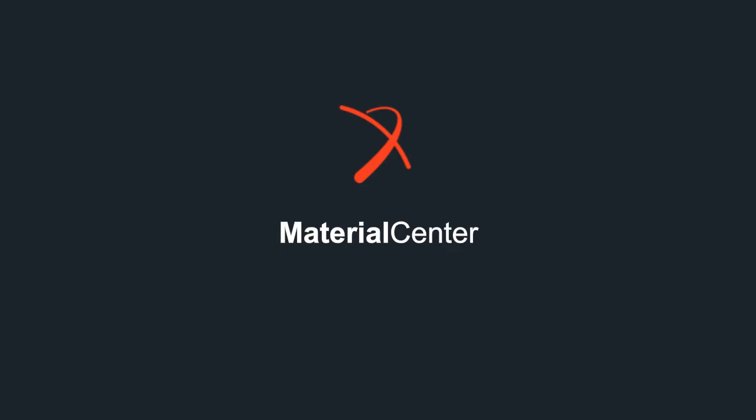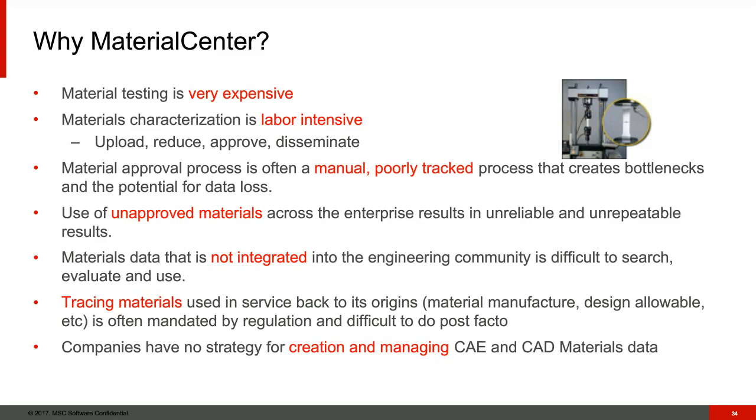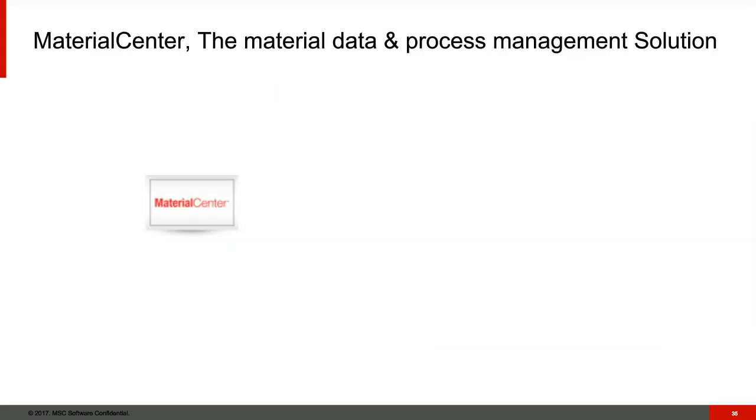I will now switch to Material Center. Material Center is essentially a tool that has been developed to address a given number of pains when we discuss material testing with a company. The first, material testing is very expensive and it's also labor intensive. The approval process is often manual, poorly tracked, and the use of unapproved materials across the company can result in unreliable or unrepeatable results. So all in all, about traceability, about linking all the people together, we want to offer to the market a material data and process management solution.